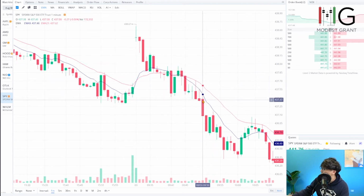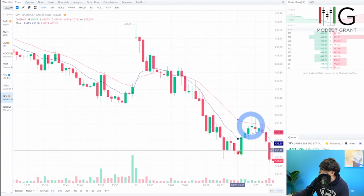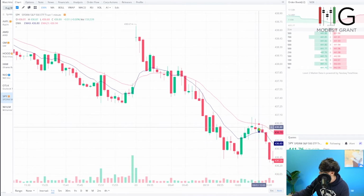And the 9 EMA is going below. So downtrend, obviously, right here. I even waited for this small correction right there. And when I confirmed with these two bearish candles, I went short right there, at 10:10.